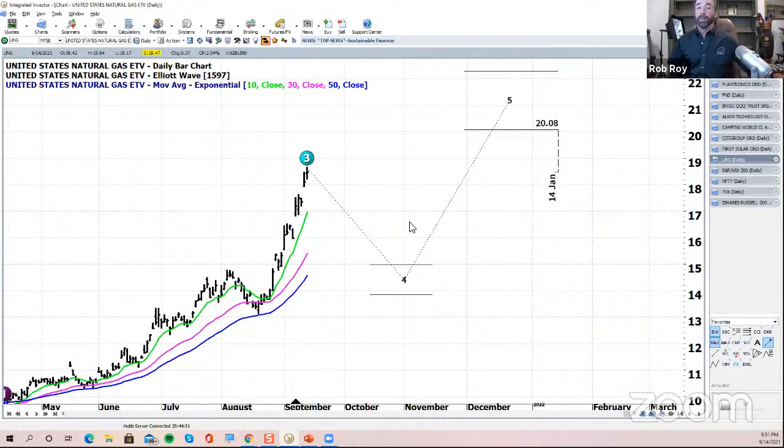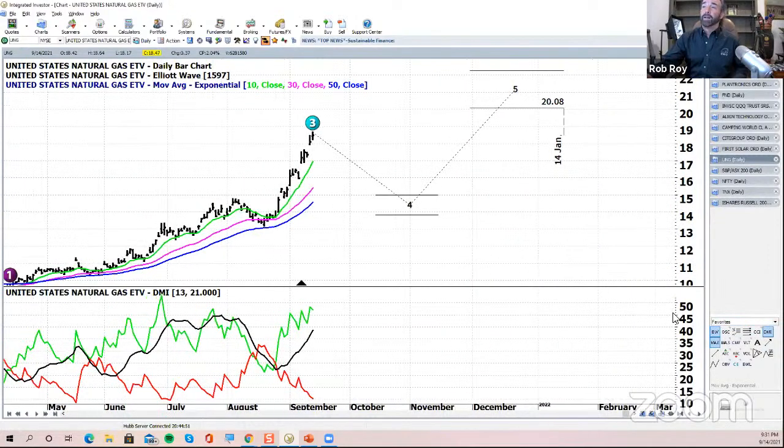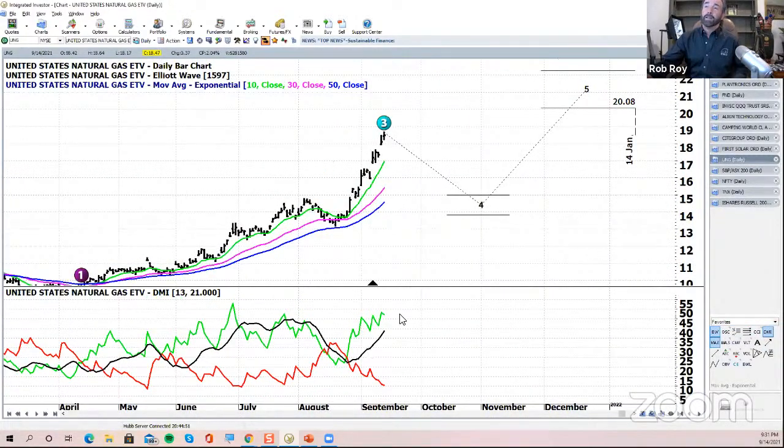Best case scenario is you get the sideways consolidation like we did on BOTZ. Now notice there's a doji today. Is this the time when maybe we have a little bit of a pullback and give ourselves a chance to get in here? I hope so. That would be great. You look at the DMA, it looks fantastic. The DMI looks really good.